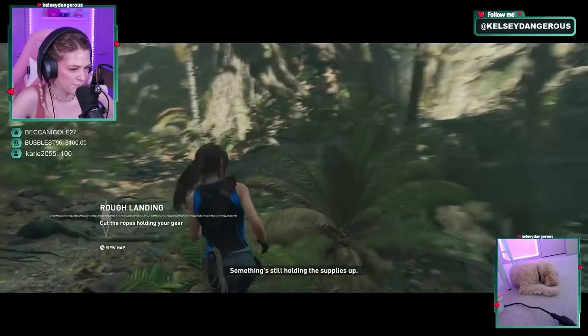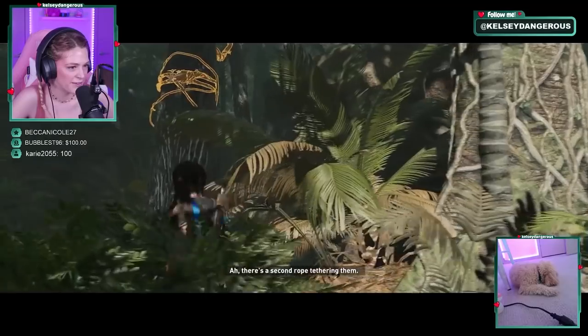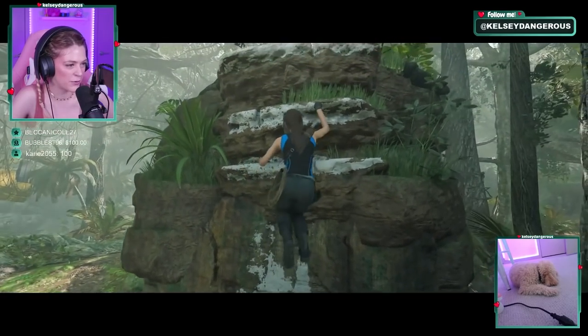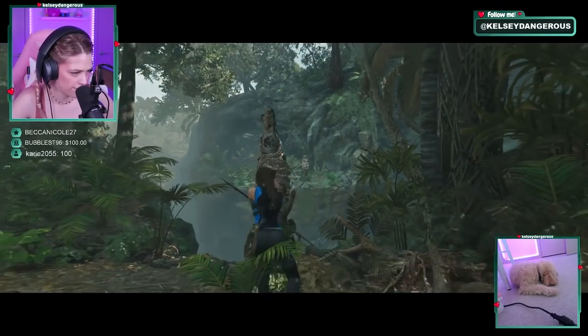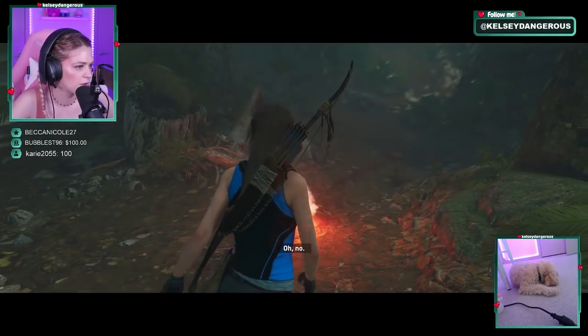All right, now we can finally cut these. Something's still holding the supplies up. I know, it's the other rope up there. Rope tethering them. Yeah, we've seen it multiple times, girl. We've been up there so much. You gotta remember. Yes. There you go. Now I can get my gear back. Boom. Oh no.